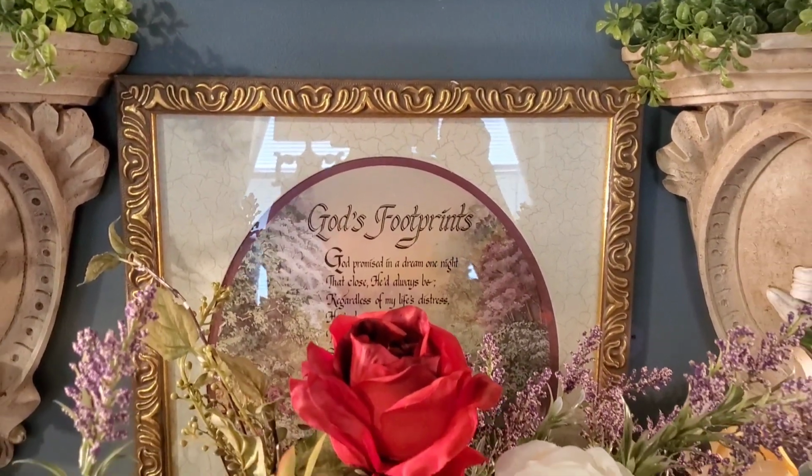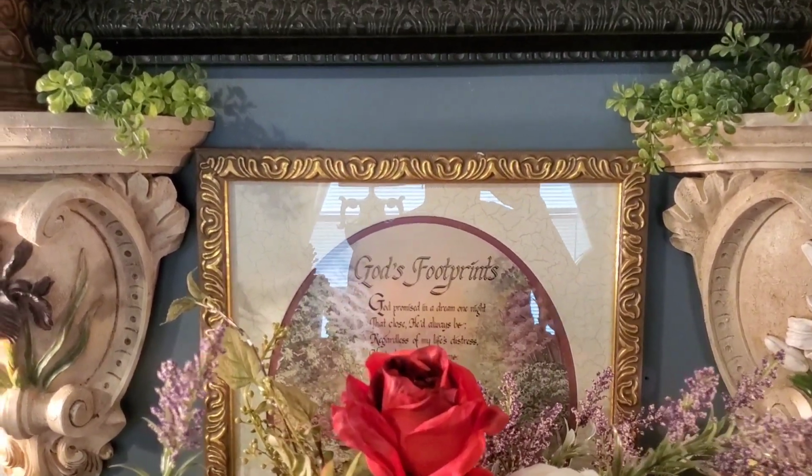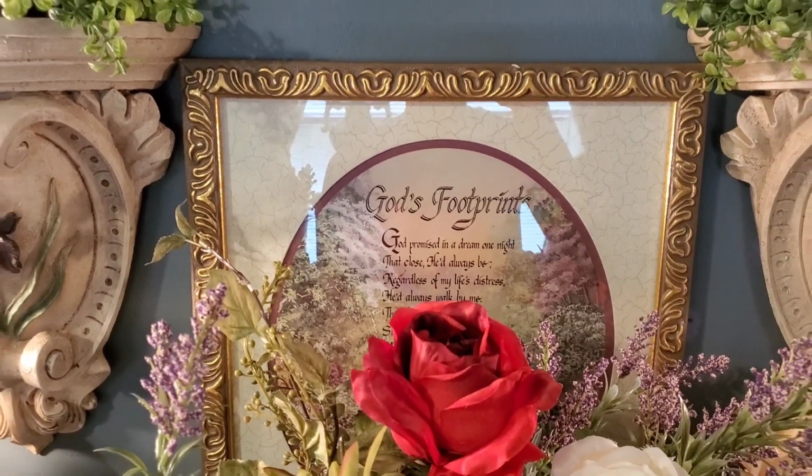You've seen that before as well, guys. I just put it there for the space, but I still love that poem there as well, and the colors in it.